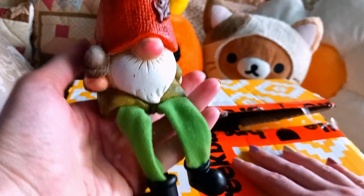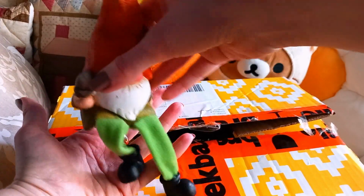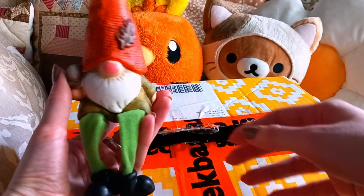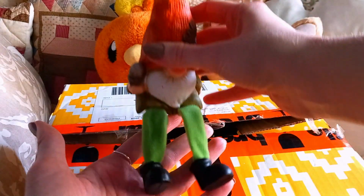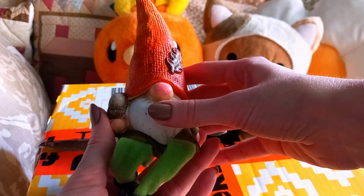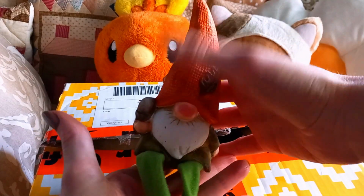And I've got these little ones. Like some kind of garden gnomes, but you can put them up inside. They've got these little legs that are going to dangle over a shelf or wherever you put them up, and they're so cute. Look at this little autumn leaf right here. It's so cute. You can get similar gnomes for Christmas as well. They're so cute, I love them.